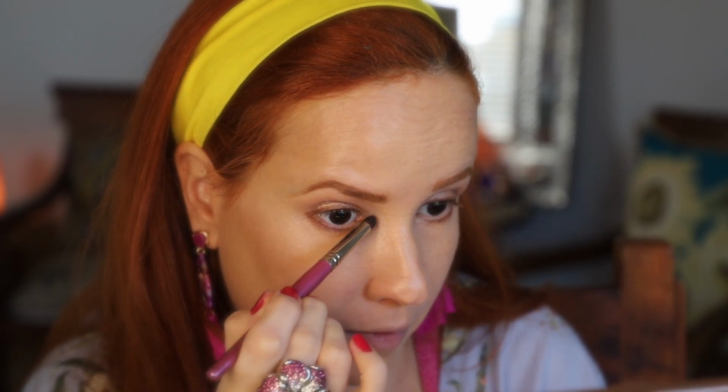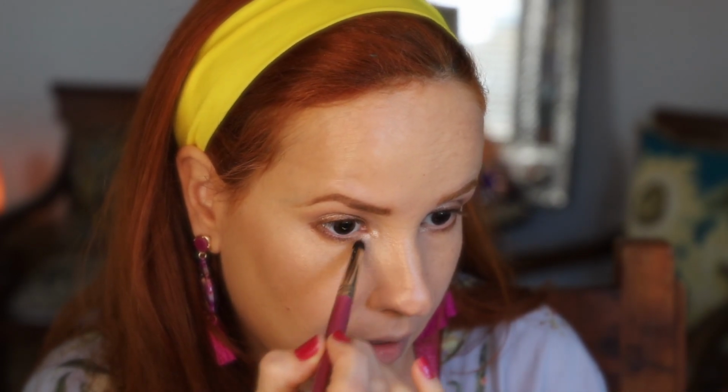Let's bring a little bit of illumination to the eyes. It looks kind of weird now because I don't have any lashes or anything, but that same Endless Summer color, we're gonna bring it into the inner corner. This is actually not my favorite brush to apply this with, so let me grab my favorite brush for that. This one.